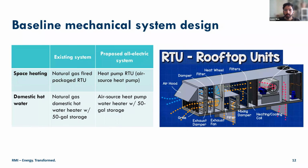I'll pass it over to Mohammad to speak a bit about the mechanical system design. So we're going to dive a little bit into the weeds on the technical aspects and assumptions for the report for the next few minutes.